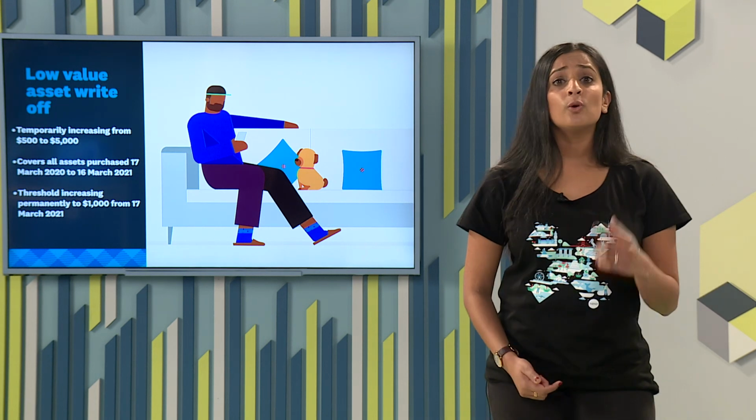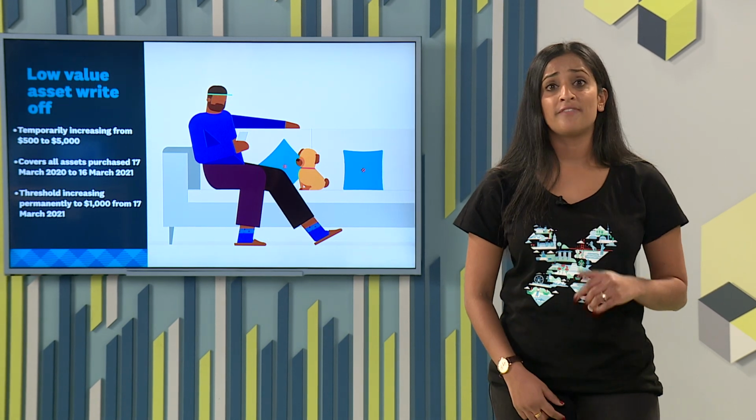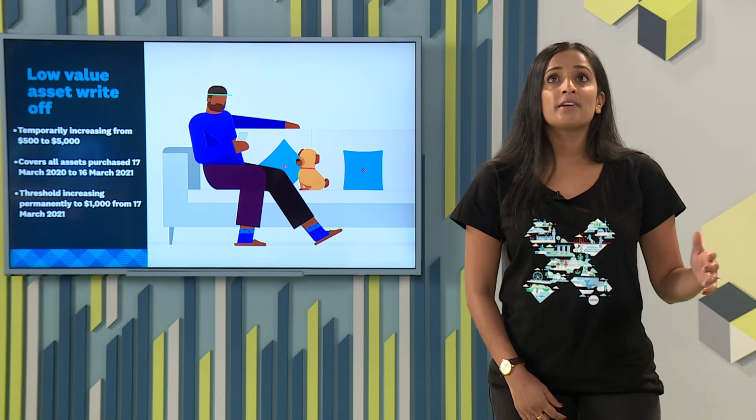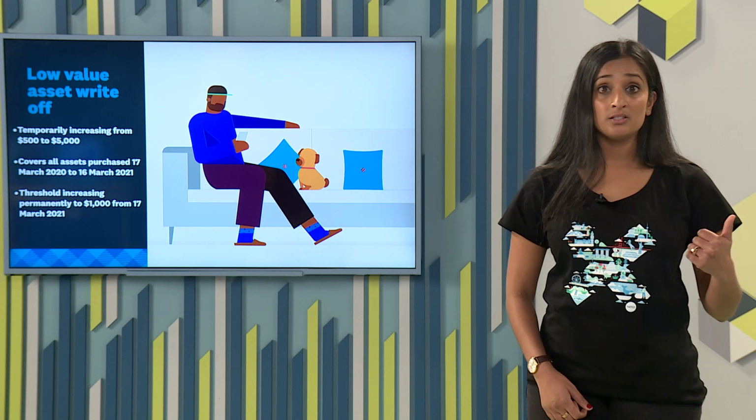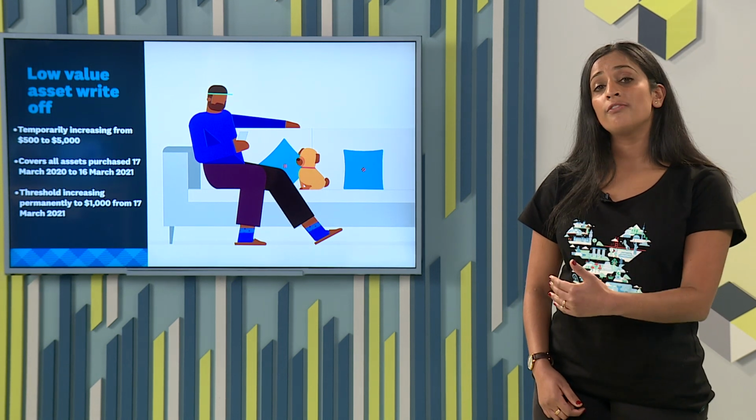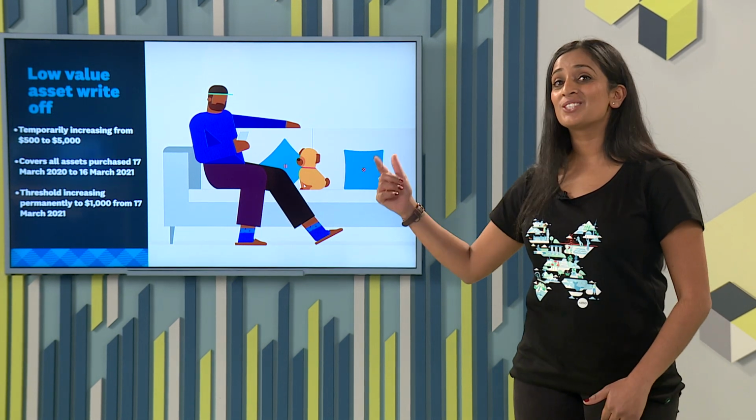So this just means your business can purchase assets up to that value of $5,000 and claim that full amount as a tax deduction. So this means it'll increase your expenses, which will in turn decrease your profit, but that'll reduce the amount of tax you need to pay.